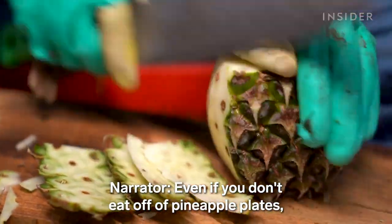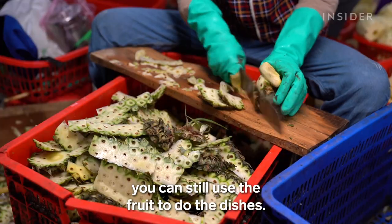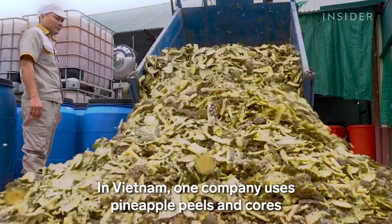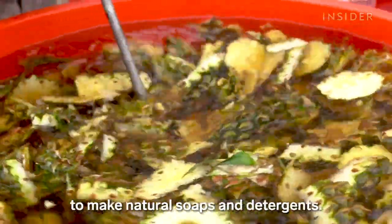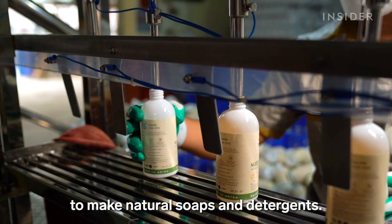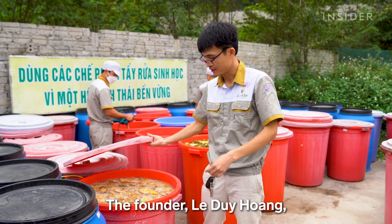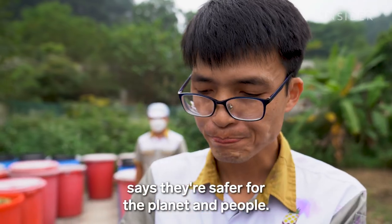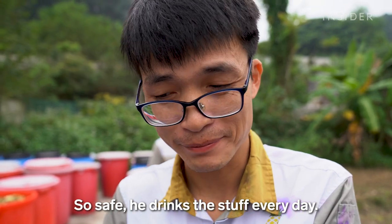Even if you don't eat off of pineapple plates, you can still use the fruit to do the dishes. In Vietnam, one company uses pineapple peels and cores to make natural soaps and detergents. The founder, Le Duy Huang, says they're safer for the planet and people. So safe, he drinks the stuff every day.